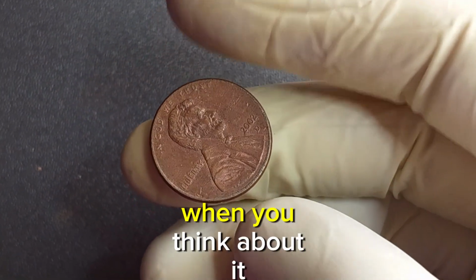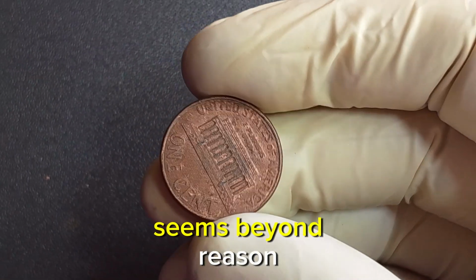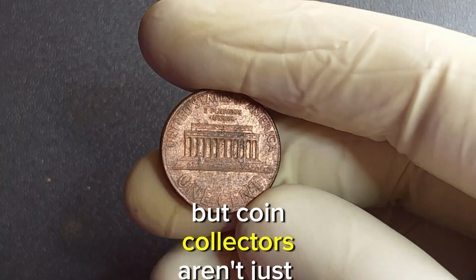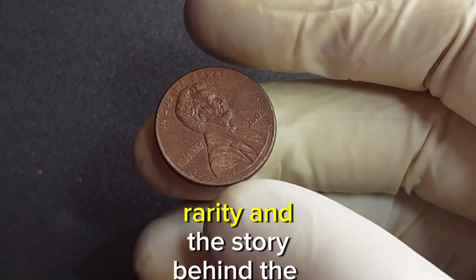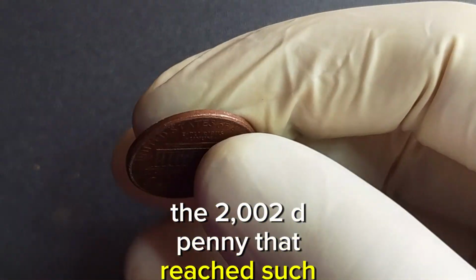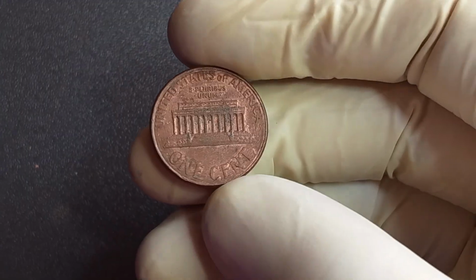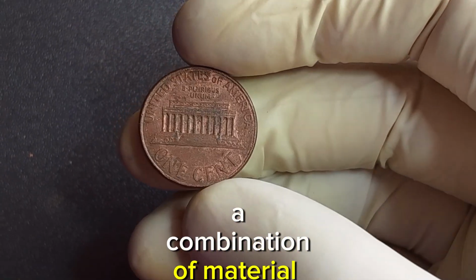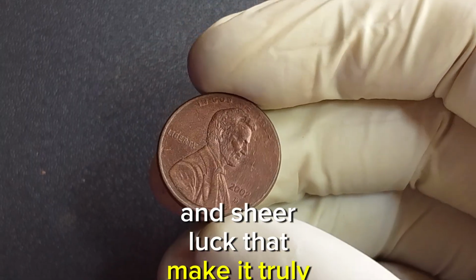When you think about it, a $6 million price tag for a single penny seems beyond reason. But coin collectors aren't just buying the metal, they're buying history, rarity, and the story behind the coin. The 2002 penny that reached such a high value represents a moment in minting history that's nearly impossible to replicate, a combination of material flaws, production errors, and sheer luck that make it truly one of a kind.